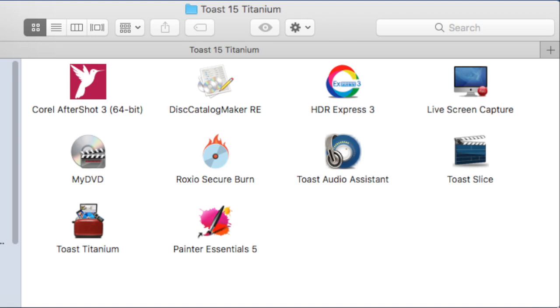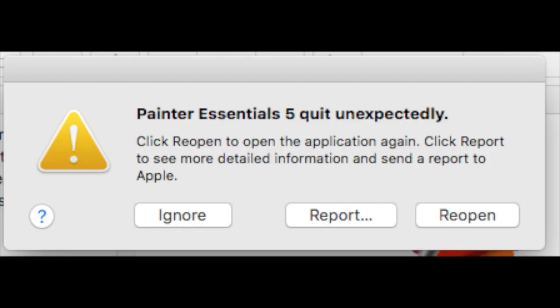I was really happy when I realised that Painter Essentials 5 came with Toast Titanium. The installation goes ahead without any problems, but when you try to run it, this is what happens. You get an alert: Painter Essentials 5 quit unexpectedly. And then you get the option of ignore, report or reopen. I've tried ignoring and reopening and it comes back to the same alert message.